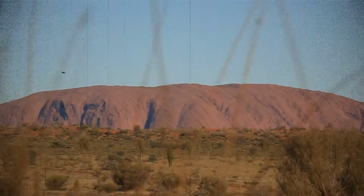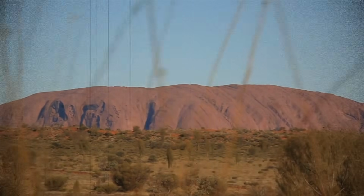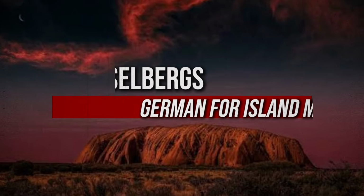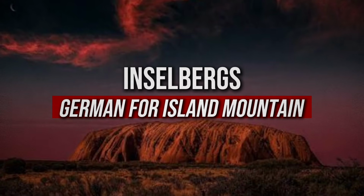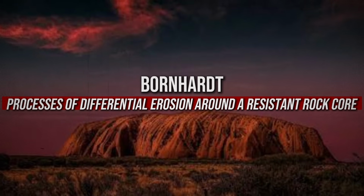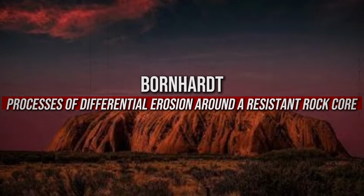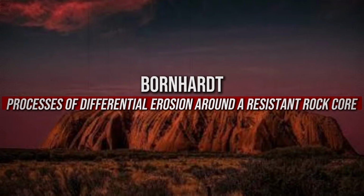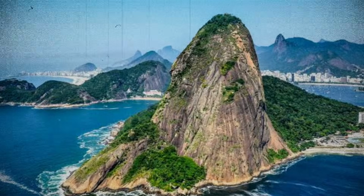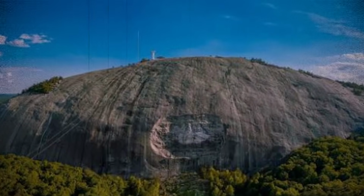Geologists have a specific term for isolated rock hills like this rising abruptly out of a flat eroded plain, calling them inselbergs, German for island mountain, and a related term, bornhardt, for the domed variety, often formed through very similar processes of differential erosion around a resistant rock core. Sugarloaf Mountain, overlooking Rio de Janeiro, is one. Stone Mountain in Georgia in the United States is another.